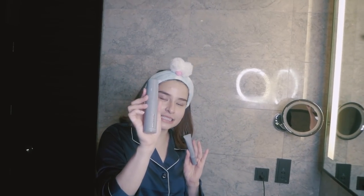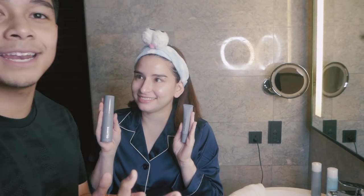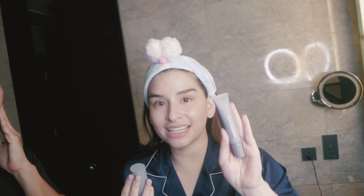Serum. We have the Vitalizing Serum and the Eye Essence. These two have the most intelligent technology. This is the one that removes fine lines, wrinkles, tightens your pores, and improves the texture of your skin. For the eye essence, it removes wrinkles, puffiness, and dark circles.